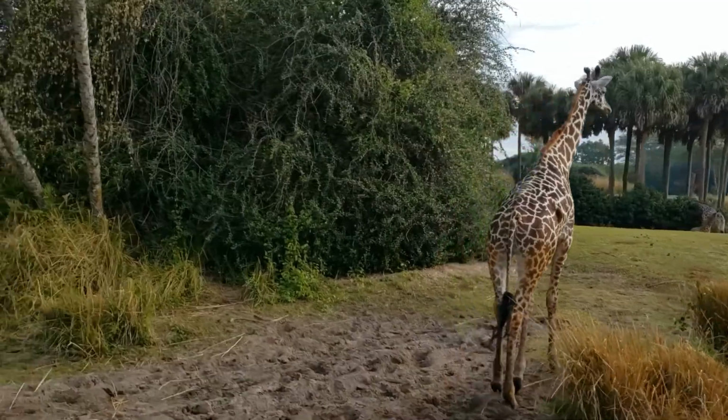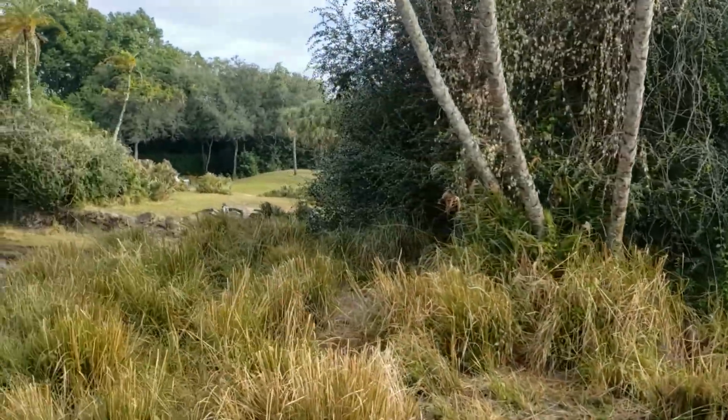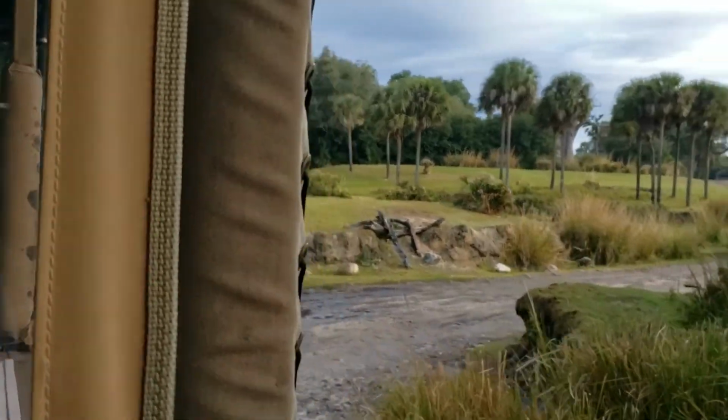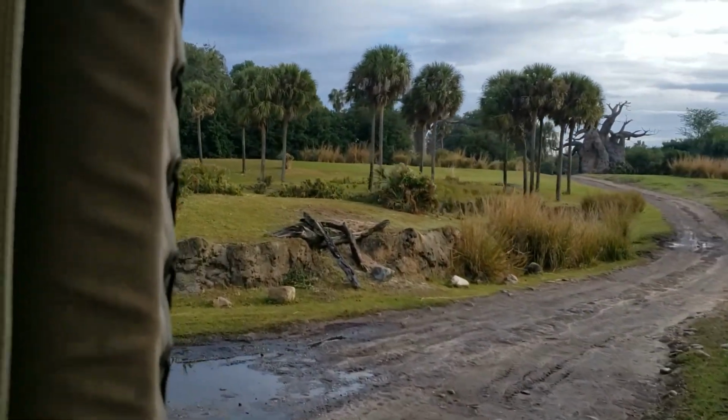We are going to start heading a little bit deeper into the savannah up ahead, and this deeper part of the savannah is known as elephant country. So see if we can find some of those gentle giants throughout here.